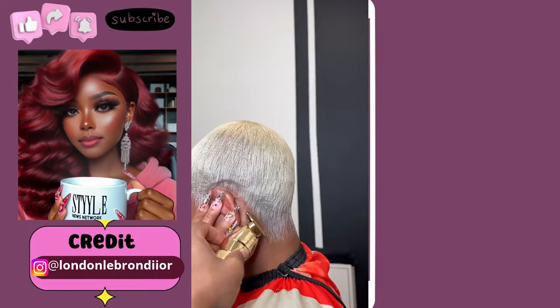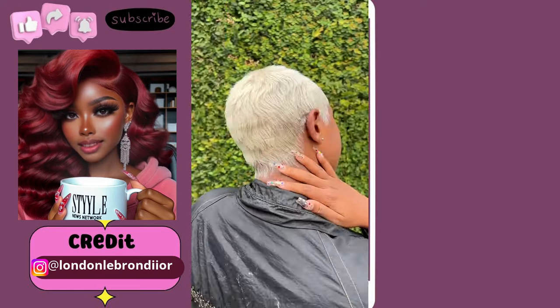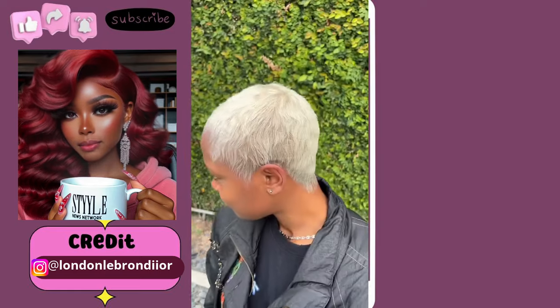Now, this is another gorgeous example. If you ever get the chance to just cut off all your hair and go platinum, do it. Do it, do it, do it. I would do it too, but I don't know. I'm a little scared.